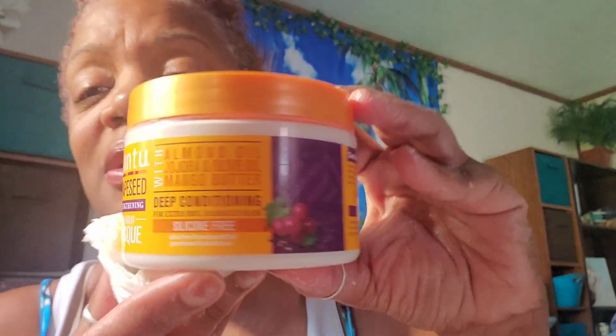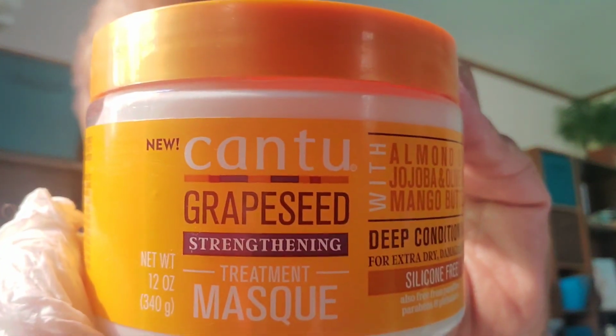Okay. Thank you. So, I put some of that on when I was in the shower. And then I just kind of combed it through, put a cap on my head, and finished my shower. Yesterday, I got this. This is Cantu Grape Seed Strengthening Treatment Mask. Deep conditioning for extra dry, damaged hair. Praise God, my hair is not damaged, but it is very dry.